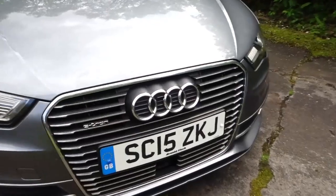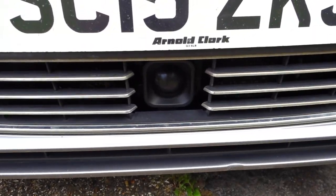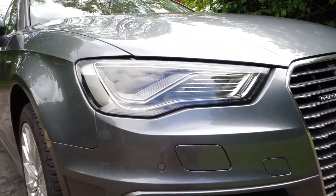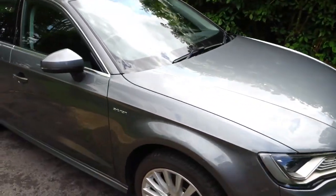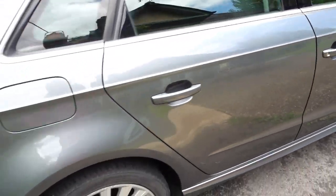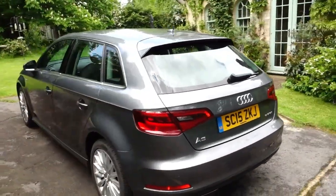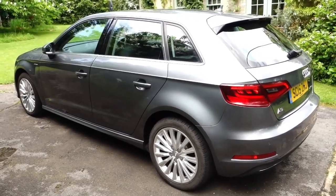So at the front, it's got the e-tron badge. I believe that's for the adaptive or sonic cruise. Got some really nice headlamps with LED running lights, front parking sensors, and obviously keyless entry, rear parking sensors, and looks great in this colour. And what we will do now is we'll take a look at the interior.